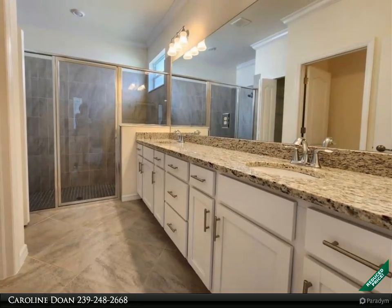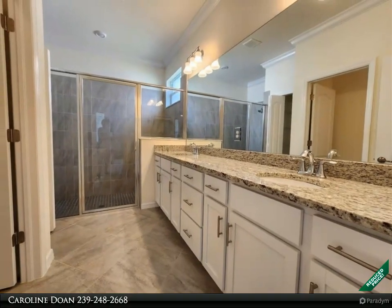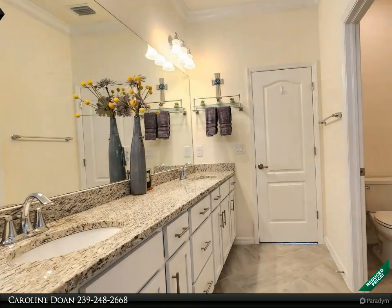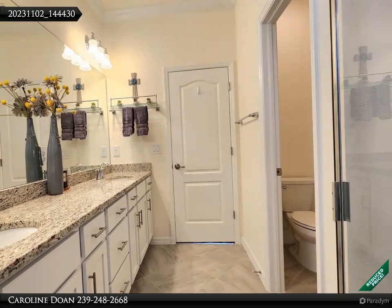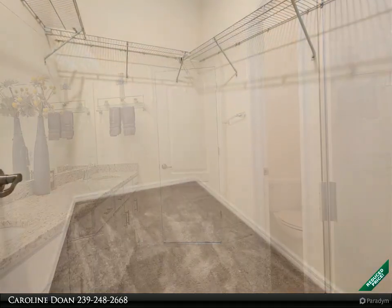Not to mention, you'll have a plethora of shopping, dining, entertainment, recreational, and leisure choices at your fingertips. Imagine yourself in this stunning home, designed for comfort and luxury.